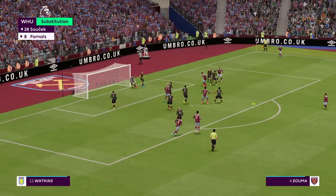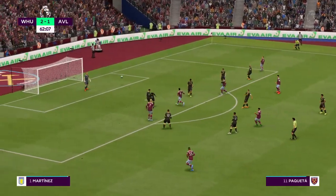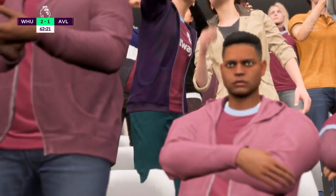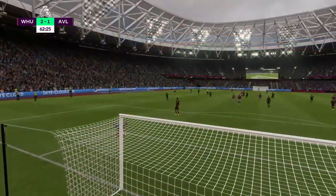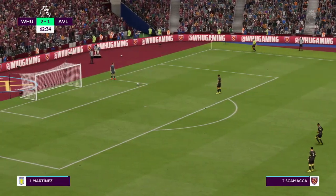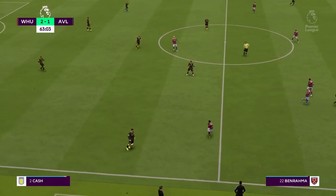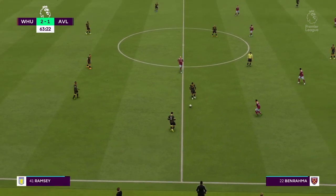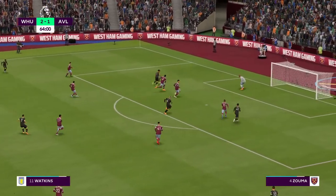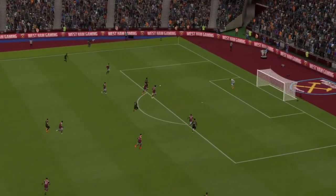Now sending it in. Last man back and job done. Rice. And quite simply wide of the target. Ramsey. Ollie Watkins. Making progress. This could level it. Oh, but the keeper with an important save. How important is that? Well, he should score from there. That's a wasted opportunity. He should beat the keeper from that sort of distance.